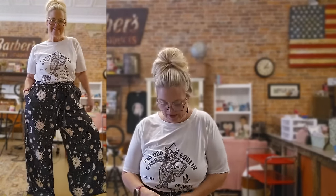Very celestial. We've got this tie here, which is attached to the pants. So you just tie it and you have your built-in belt. We've got pockets. They're a nice, lightweight material. And again, you can throw on a jean jacket, wear these with some boots instead of sandals, and you'll be good for fall and spooky season, which I know that I'm ready for. All right, so I do like these a lot. So A+ on the pants.